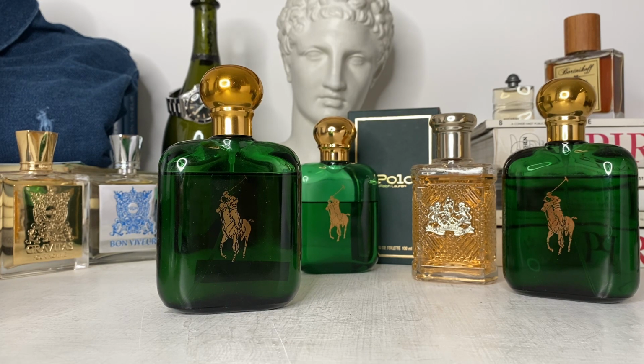Seek it out. I have not tried that new one that's out, the flanker to this. Is it called the Parfum? I can't remember the name of it. Doesn't sound that amazing. Get this if you can. It's amazing. Comment down below. I want to hear what you think about that.